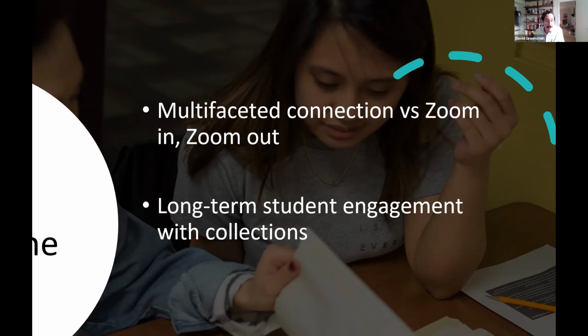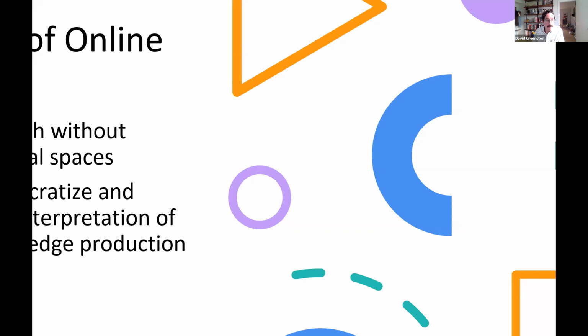Normally, Bill Daly comes, he's in the reading room, he has a day of meetings where he meets with other people at the library. And that's not really the same as the sort of zoom in, zoom out kind of meetings that we were able to do this time.